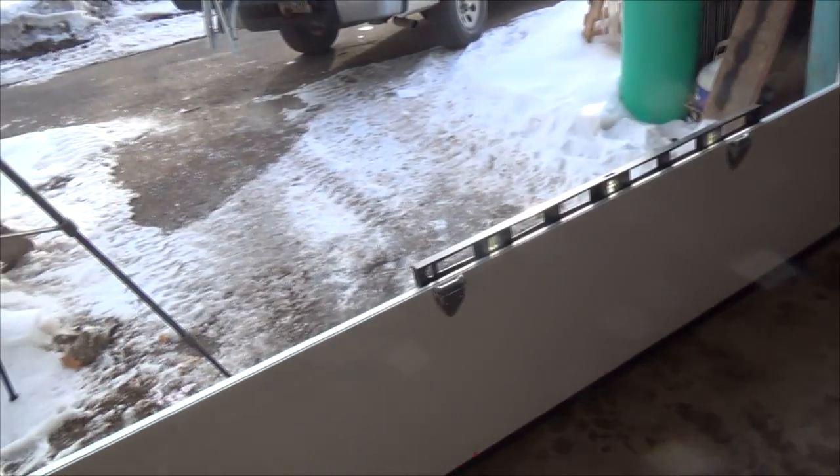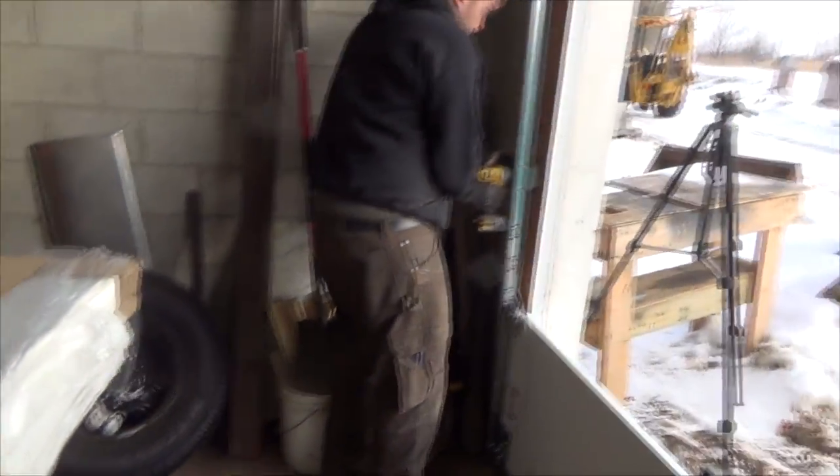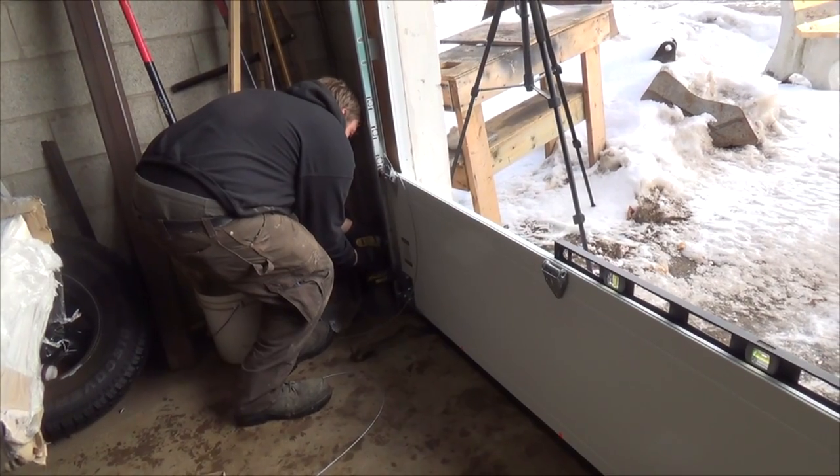Pretty decent. Just for now, I put something over the one side so it actually stays level once you get the weight of the rest of them on it. Yeah. Okay, yeah. Levels it. That works. Nice. Sweet. Well packaged too, eh? Lots of cardboard. Oh yeah. I want to make sure nothing happens to it, right? Yeah.